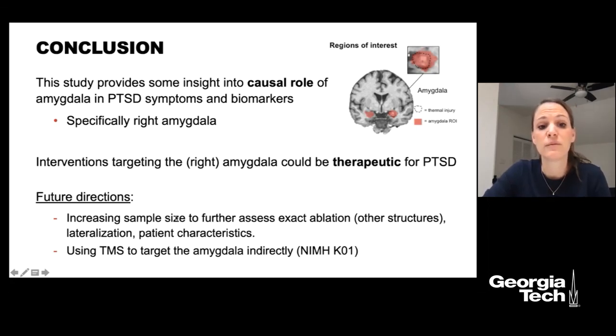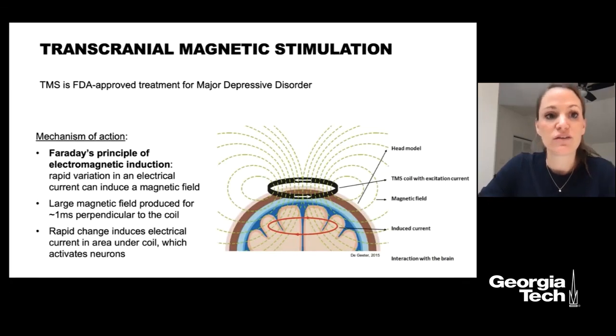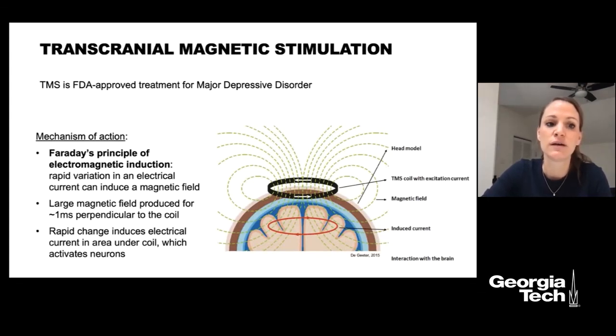But another direction that I'm taking this research is to use TMS to target the amygdala indirectly. So for the last part of my talk, I'm switching to transcranial magnetic stimulation, which is an FDA-approved treatment for major depressive disorder. The mechanism of action for TMS is based on Faraday's principle of electromagnetic induction. There's a rapid variation in electrical current, and the coil can induce a magnetic field perpendicular to the coil for about 1 millisecond, and this rapid change induces an electrical current in the area under the coil, which activates neurons. Very briefly.